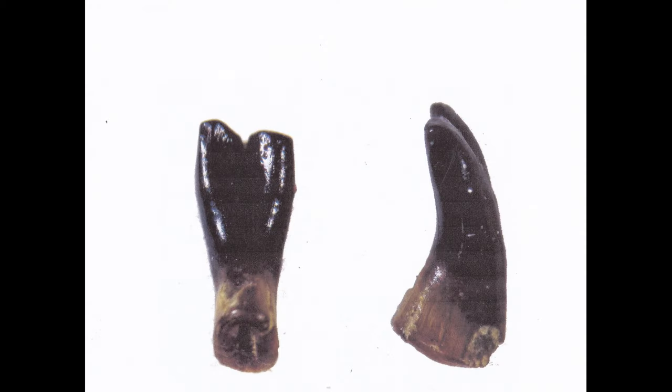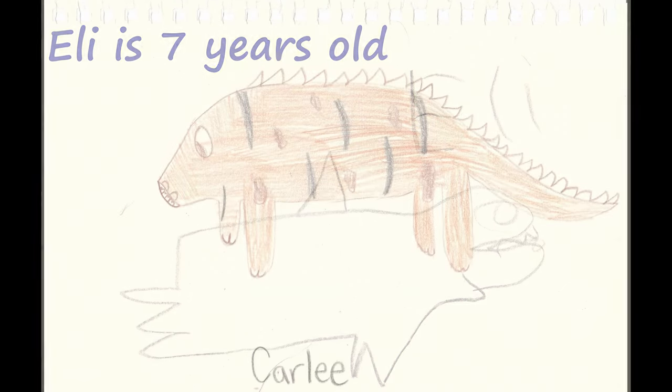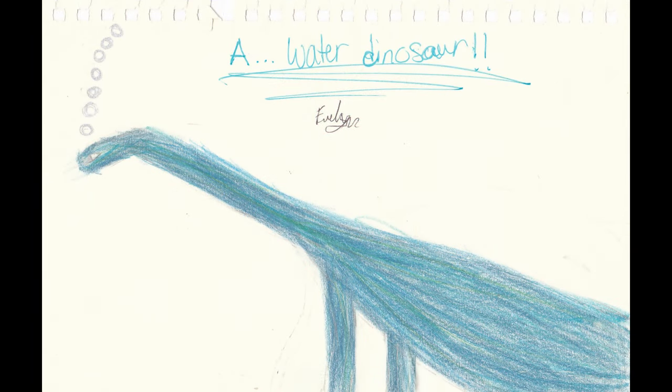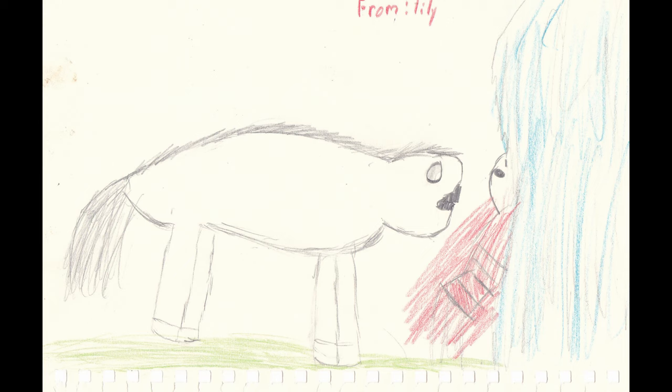So off we go. Now, to start off this adventure, I gave this photograph of Lagodon fossil teeth to my four grandchildren. I asked them to imagine what a Lagodon might look like. Well, Eli thought Lagodon sounded a lot like Megalodon and drew this scary shark. Carly, who was 13, went with a dinosaur theme and created this entirely new extinct creature. Evelyn, who's 11, also went with the dinosaur theme and drew something resembling an apatosaurus. Lily, who's 10, imagined the Lagodon must be very scary and threatening. So we'll see what they think when they see what a Lagodon really looks like.